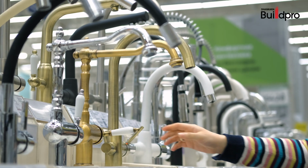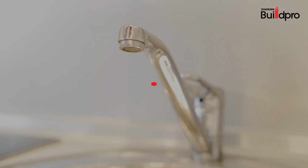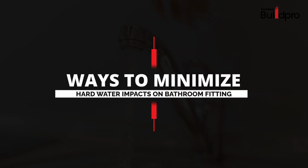One of the simplest things to do is use appropriate hardware in your bathroom. The best bathroom faucets for hard water help alleviate some of the buildup from extra minerals like calcium and magnesium found in hard water that can make it difficult to keep surfaces clean. Ways to minimize hard water impacts on bathroom fittings.